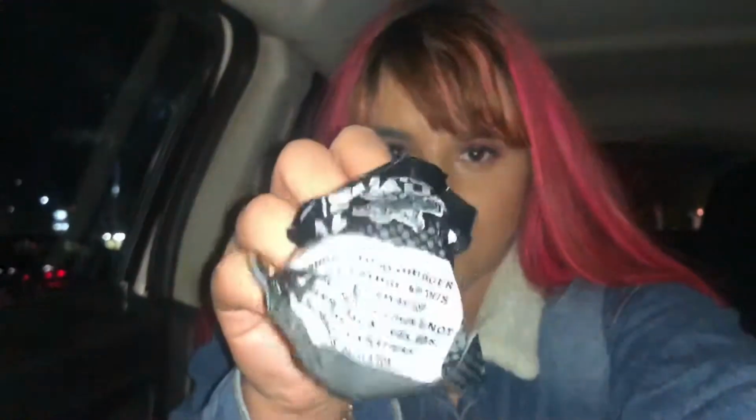Let's see what I got. What do you think I got, Mom? Teddy bear. I think I got something stupid. How am I gonna open this? This is how the bag looks. Okay, we're gonna see what this is. Oh my gosh. It's a figure. Wow, it's a top. What the heck? Oh, that sucks. I think it lights up, but that's lame, guys.